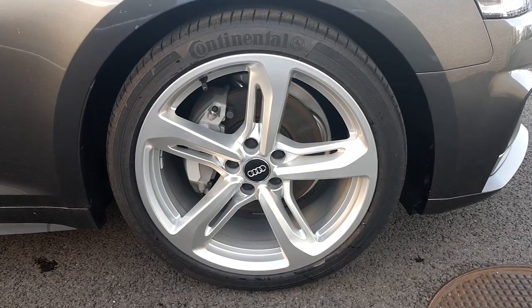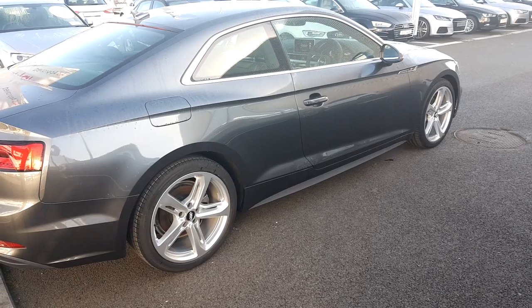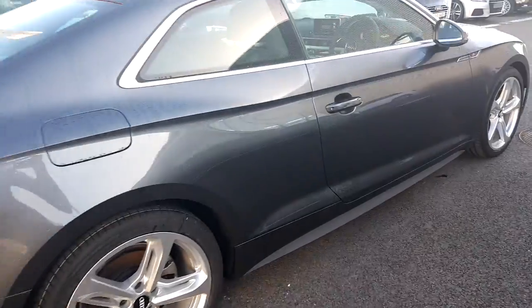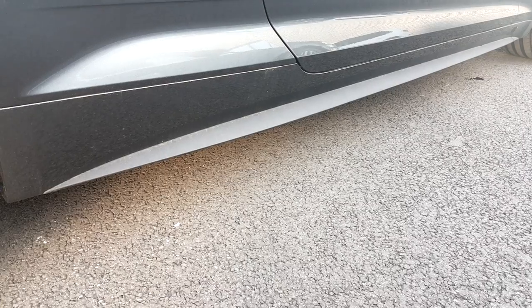This A5 has these really nice 19-inch 5-spoke S-line alloys. The new A5 has some really nice lines on it, and as you can see, the new side skirt really makes the car look aggressive.